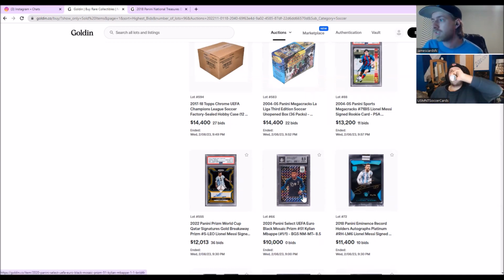This one did not sell. This Mbappe one of one had a reserve of $10,000 and it didn't get hit. I'm not surprised because this is a 2020 Panini Select one of one. The set really isn't that iconic. It's not a great performance for Mbappe. It's actually a pretty poor one. Probably his worst international showing was that Euro. So it does not surprise me that that did not hit its reserve price.